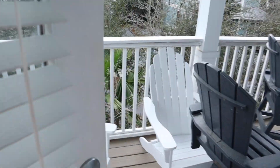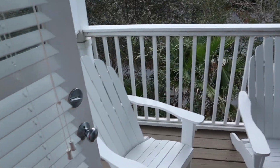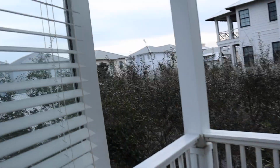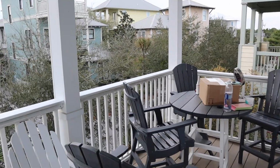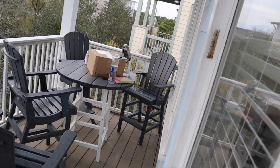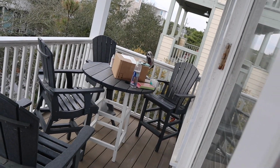Y'all either saw this or will see this in my other video, but this is one of the porches. The beach is over that way, like a block, and there's a beach access. It's really nice. I just filmed a makeup video or a Benefit review, so that's why all that stuff is up there.